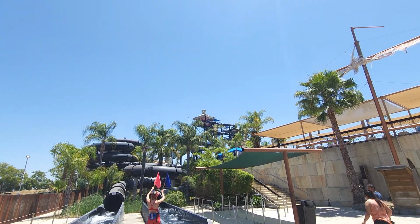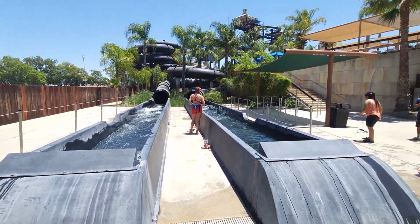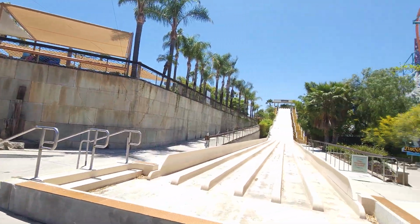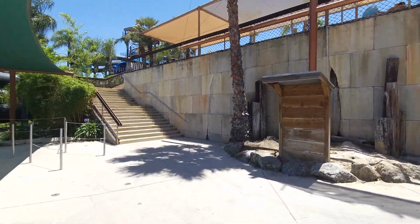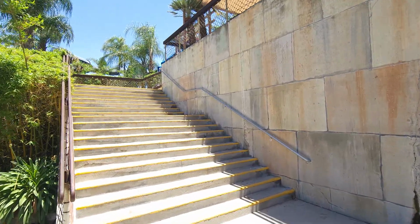But you can see it's all the way up there is where they open up. So this is where they empty out. So it makes sense. The red flag is the far one, the blue flag's the other one. And yet again, the Bamboo Racer does not seem to be going here. All right, now we're going to walk back up these steps and we're going to go check out the other half of this park.